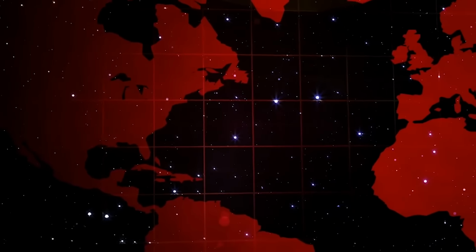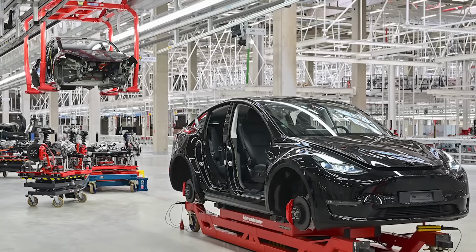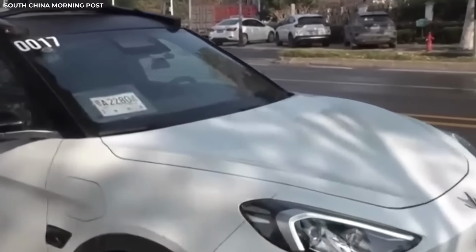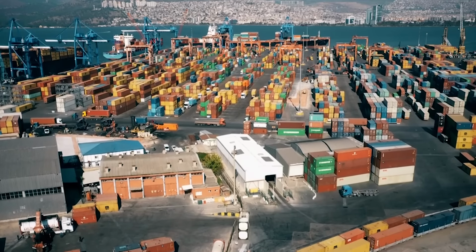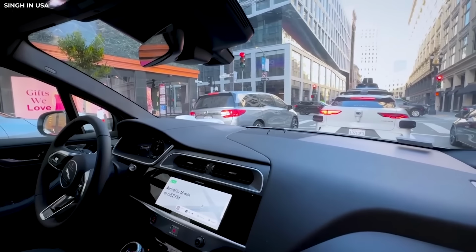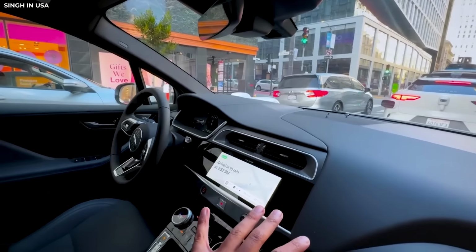Local production not only enables Tesla to avoid tariffs and trade complications, but also makes its cars more affordable to a broader population by reducing logistics expenses. With this Giga strategy, Tesla is transforming not only the way cars are produced, but also where and why.